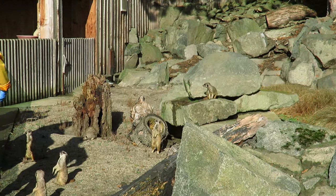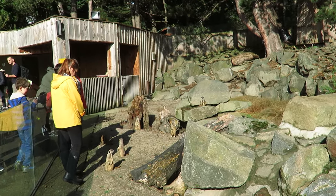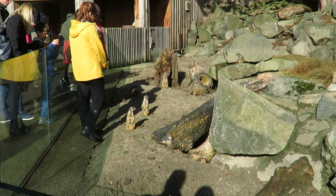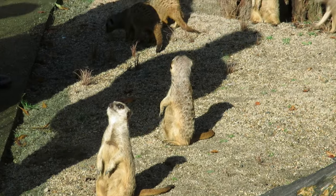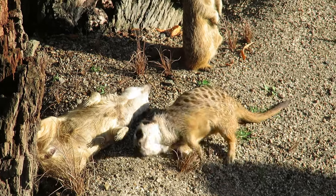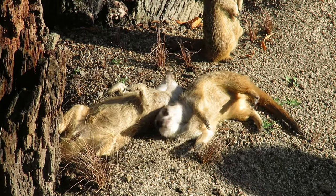As you walk into the zoo, you're greeted by the meerkats. How funny are they? They're so cute. On this visit, many of the animals weren't out, or they were in their houses and we couldn't see them. So this isn't all of the animals at the zoo. Oh my gosh, look at that. How cute are they?